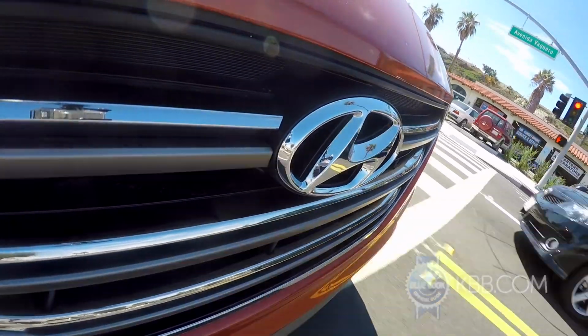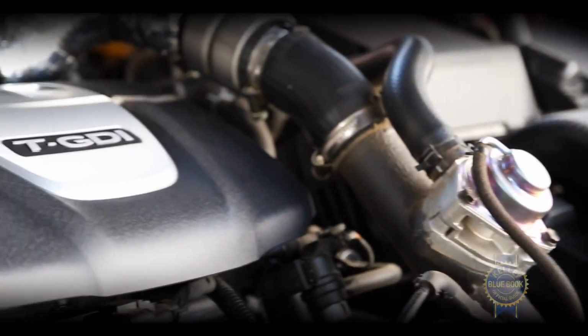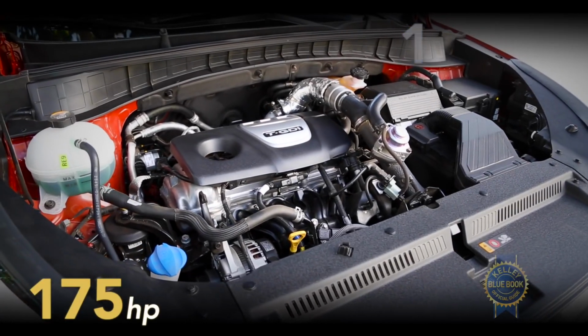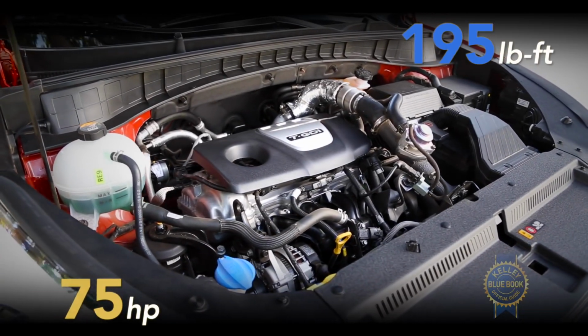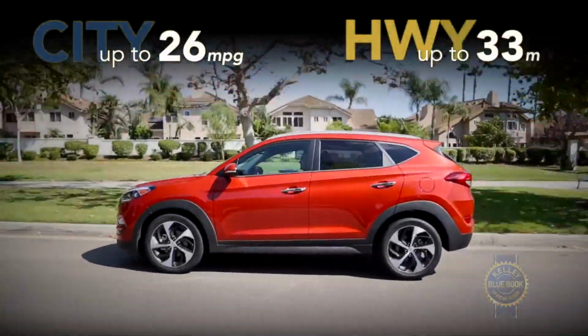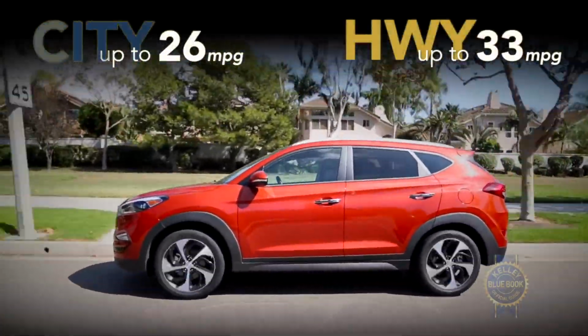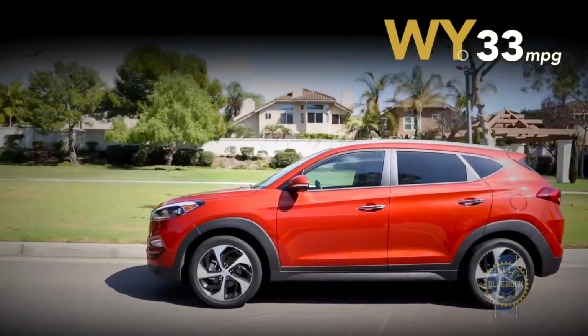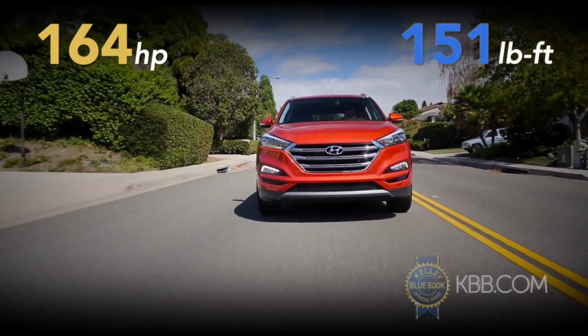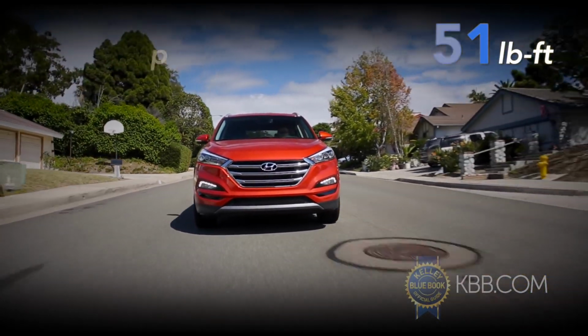Directing power through that 7-speed dual clutch is a 1.6-liter turbocharged 4-cylinder, good for 175 horsepower and 195 pound-feet of torque. While it may not be a fuel economy leader, the Turbo 4 strikes an appealing balance between efficiency and performance. If balance isn't your thing, base SE models still employ the carryover 2-liter 4-cylinder and conventional 6-speed automatic.